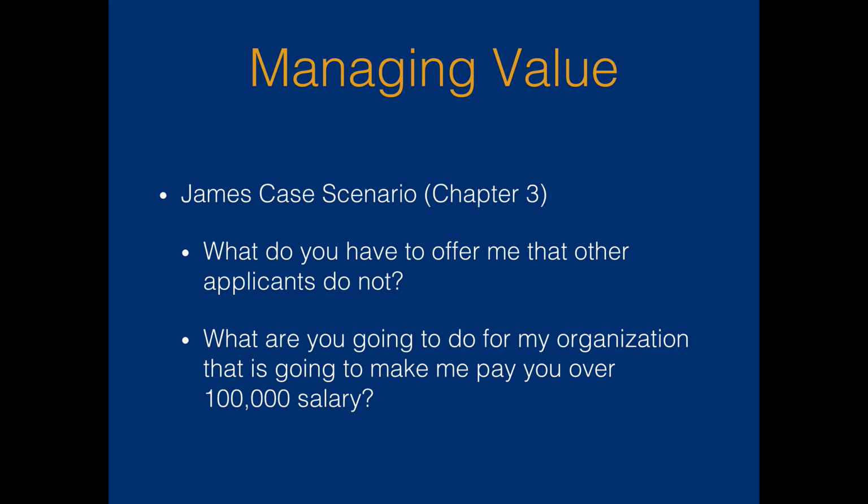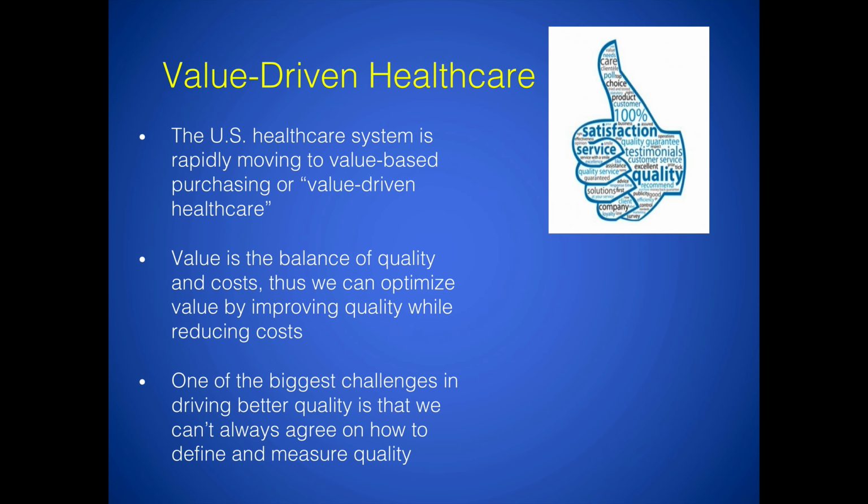And when we are looking at human resources, we may be thinking to ourselves when we hire an employee, what do you have to offer to me that other applicants do not? All right. What is this future employee going to do for your organization that is going to make you want to pay that person over six figures? So one of the things, not only are we going to be talking about human resources later in the semester, but when we're hiring people, we need to hire people that have the right skills to be able to do that. Because one of the ways pharmacy is going to succeed in the now and in the future is we have to be part of this value-driven healthcare system.